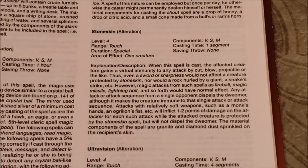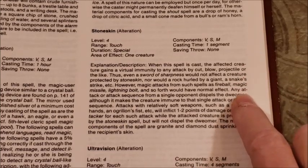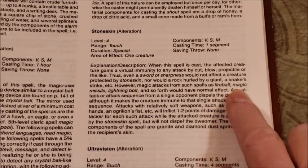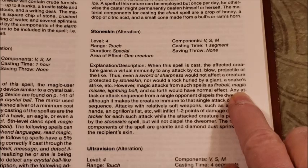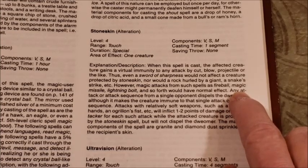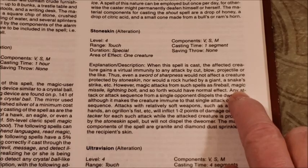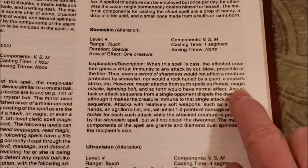So, some pretty neat stuff there. First off, it makes you proof against 1 attack or attack sequence. Now, the first thing we took offense to was the idea of an attack sequence. So, is an attack sequence a fighter getting 2 attacks in a round? Or is it a claw-bite routine? Is that a sequence? So we changed that very quickly to make it just 1 single attack.